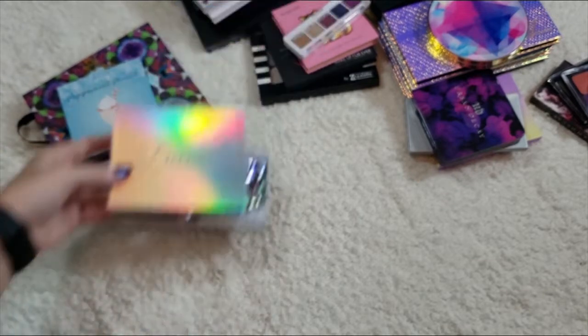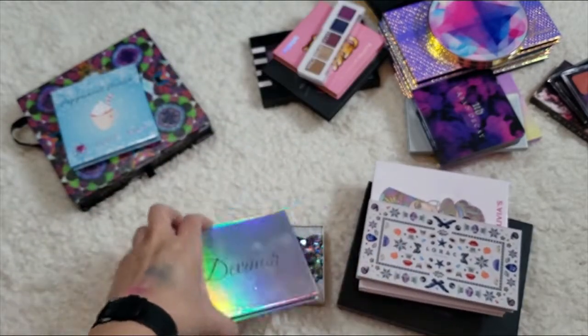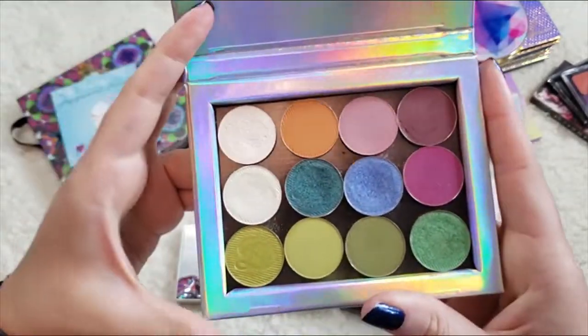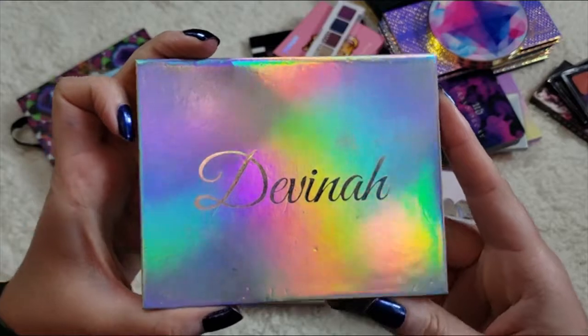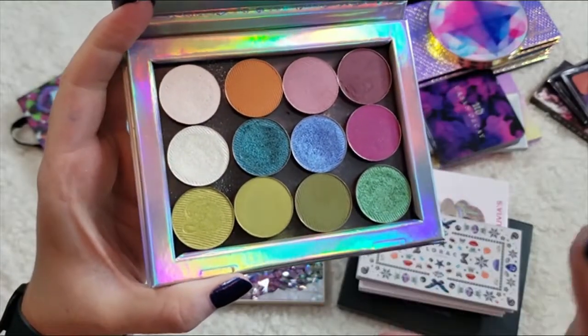All right, next. Oh, let me reach over here and pull these up. This one is technically singles, but it was a curated collection. This is the Moonwell collection by Divina Cosmetics and Angelica Nyqvist, and I'm keeping this one. I love this so much.